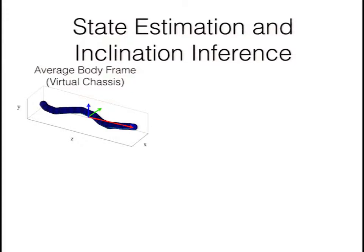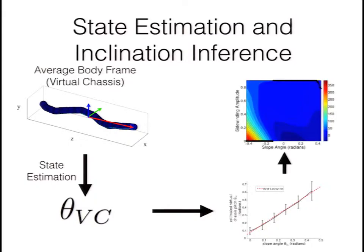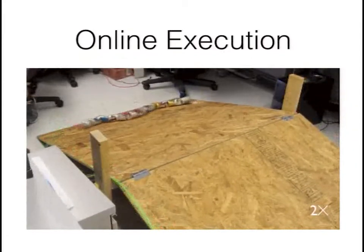And then we use a state estimation technique, which gives us the pose of the average body frame. And then according to an empirically determined relationship between the pitch angle of this virtual chassis and the inclination angle it is operating on, and by consulting the optimal policy, we were able to let the robot adaptively choose gait parameters. Here is one demonstration of the final result, which is the combination of all these techniques combined together.